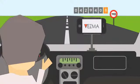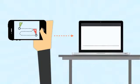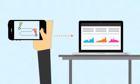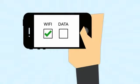It is easy to use. As you start driving, this handy little app starts automatically to track your driving hours, miles, locations, and then sends all the information to your secure online account. You do not even need to use your data plan, as the app can work with Wi-Fi only if you need.